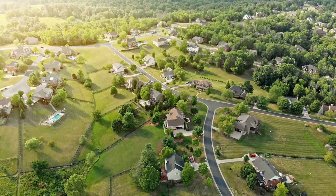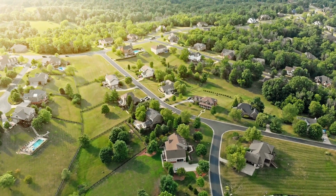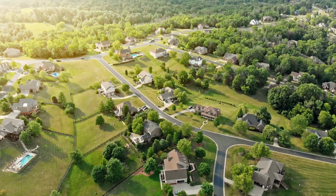Some of our neighborhoods have HOAs, but not all of them. Now, the homes that are in HOAs, typically those houses are newer. And when I say newer, I'm referring to at least starting in the 2000s. And most of them usually have garages.